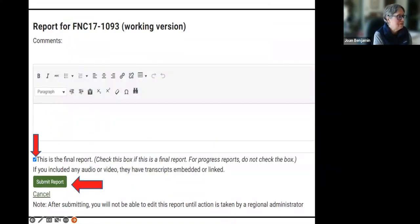When you click on go to submit report, you'll see there's a comment box. If you want to send any comments to us, you can. You don't have to. You can just click on submit report. And that sends us an email that says your report is ready to look at. If it's a final report, click on this little box that says this is a final report. If it's just a progress report, you don't need to click that. Just click submit report. Once you submit it, you can't work on it anymore until we approve it.